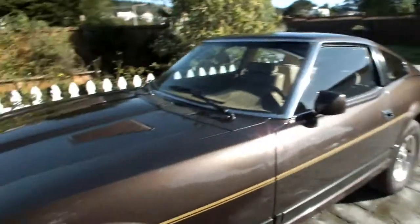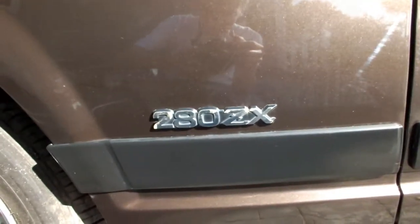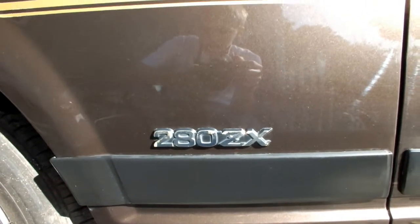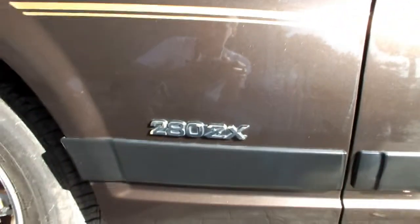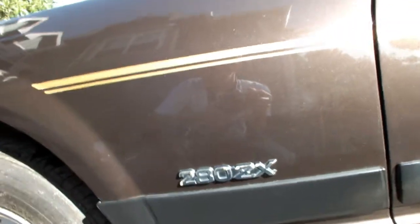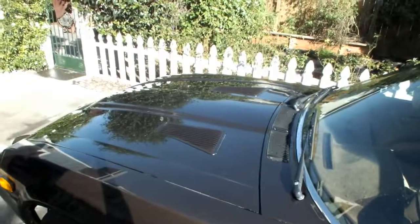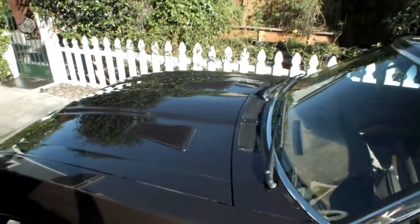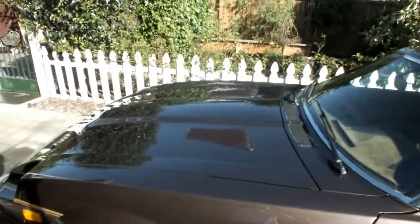I recently acquired from the previous owner these fender emblems, which is the first time they've been on this car ever. I guess they just weren't put on when she bought the car, but it came with them. Being 30 years old, they have a few little nicks from age. It's actually the hood. It's not a 1982 280ZX hood. Not sure exactly why the original one was replaced. And this is actually a hood for like a 1979 280ZX.